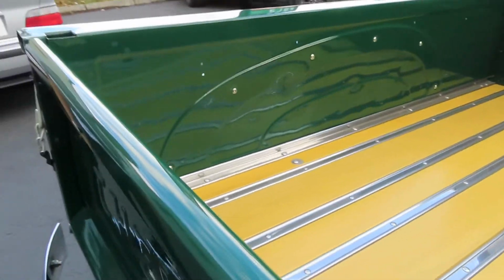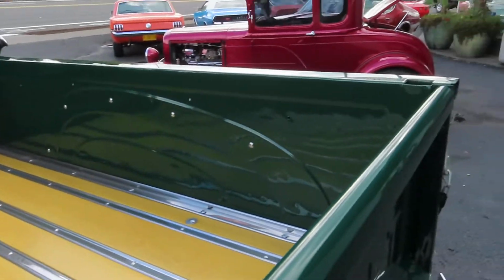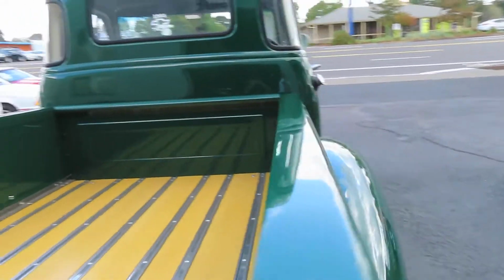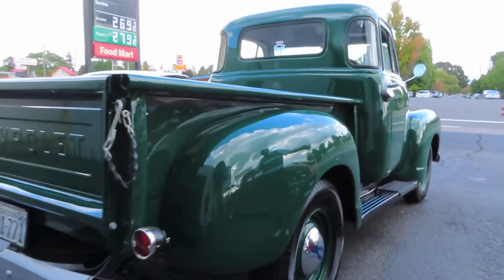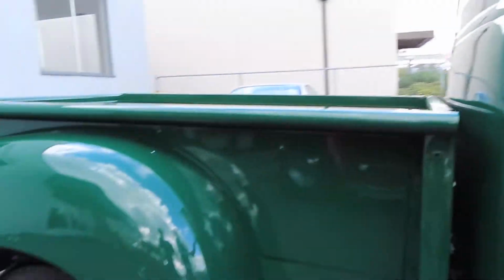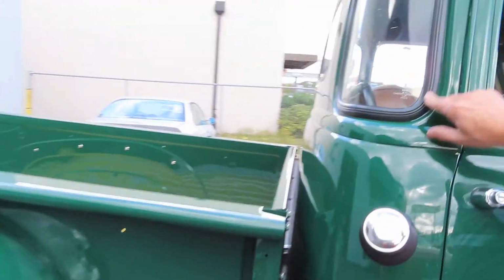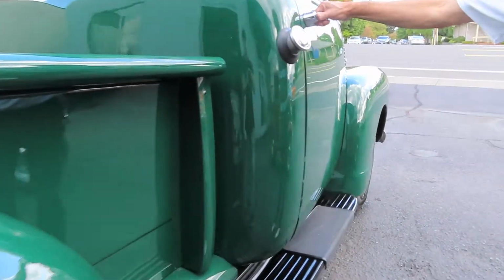Here again, wood bed with the chrome slots, gorgeous. This is something that you just turn the key and enjoy. As you can tell, everything is impeccable. Even the rubbers around all the windows, original. Glass.